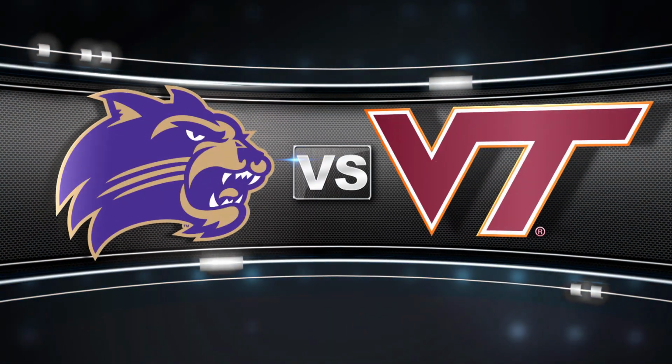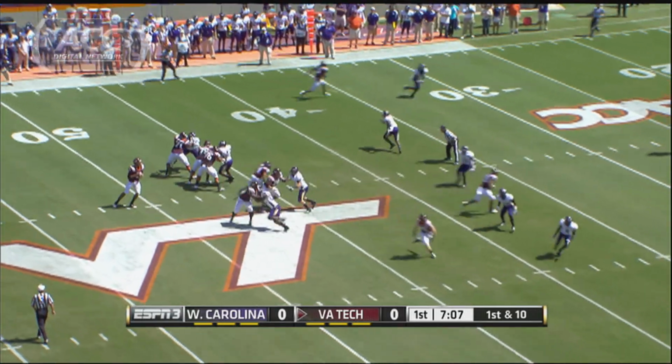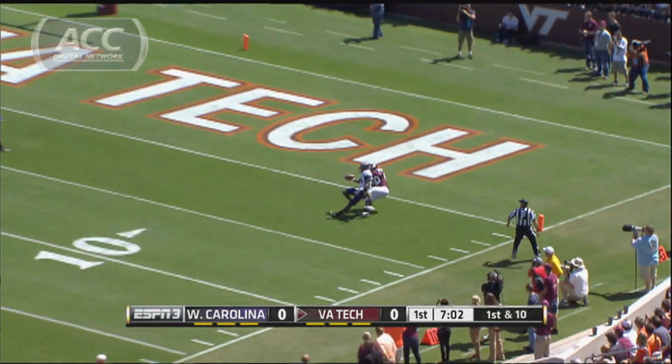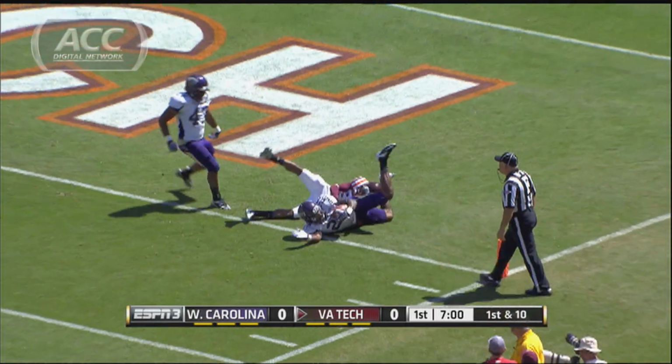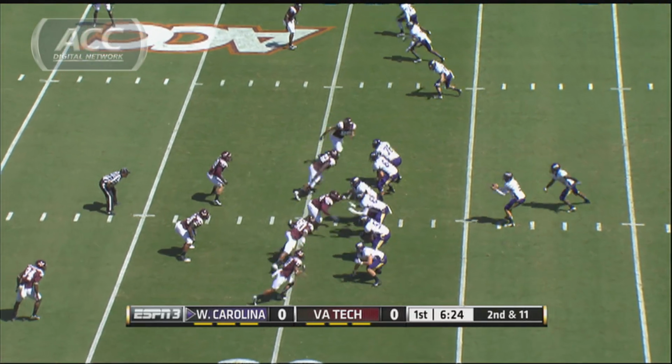Virginia Tech, its 2013 home opener against Western Carolina. At Lane Stadium, no score in the first. Logan Thomas trying to get going. Remember, he had the rough game last week against Alabama. Deep at the goal line. That's a great interception by the Catamounts. Touchback. The Hokies are denied.